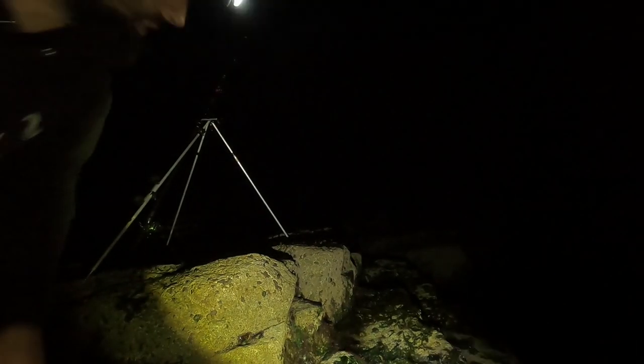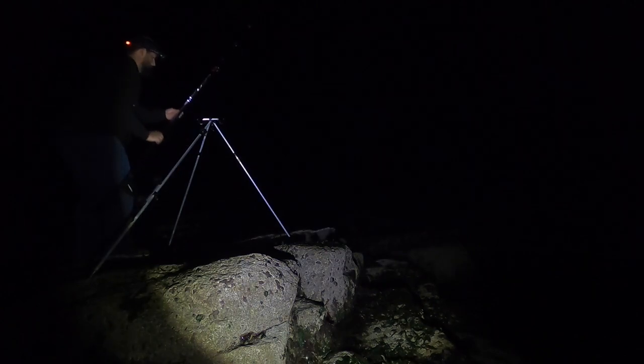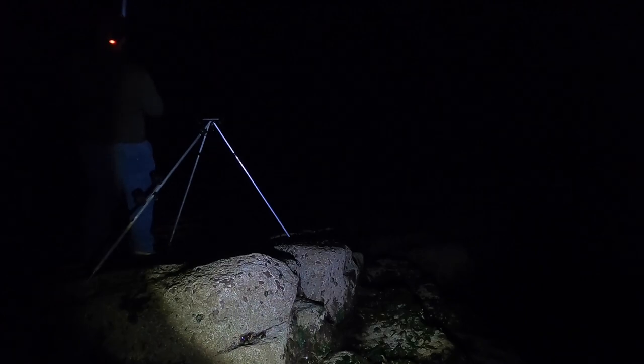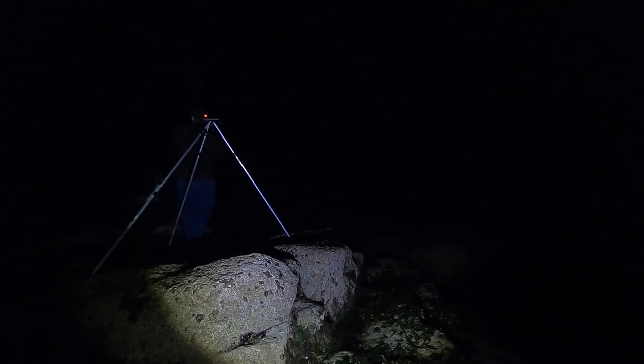I need it. Right, guys, I've got another bite. I'm not losing this fish. Drag is set tight. Guys, fish on again, and this time I'm going down. Oh, this one.